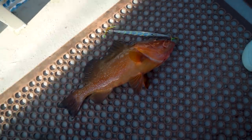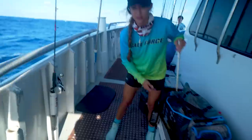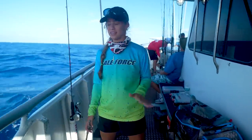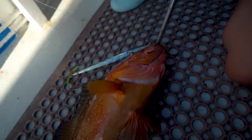And fun fact, I'm trying to get my de-hooker out of my bag right now, but it's kind of stuck. My de-hooker is right here. All right, so you're going to have to excuse the wobbling. It's so rough battling fish. How big would you say these seas are? Let's come down and de-hook this fish. Some of these seas are easily 8 footers.